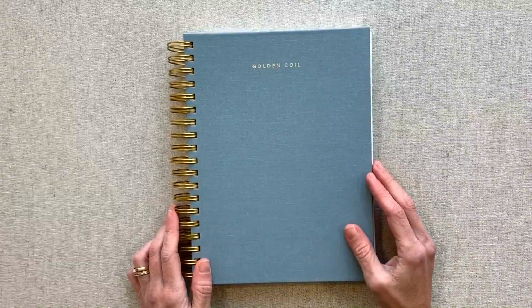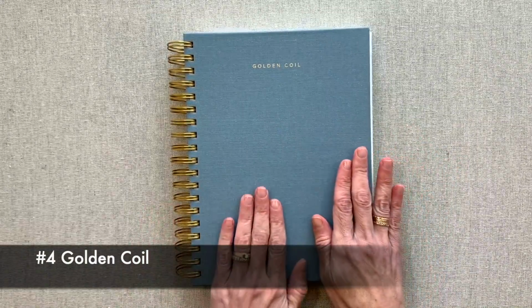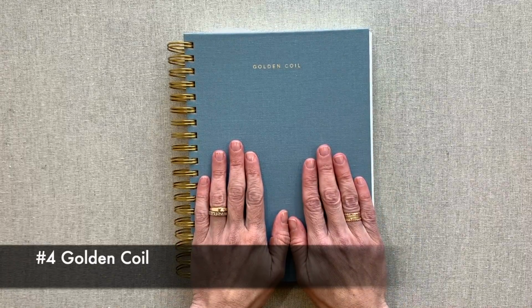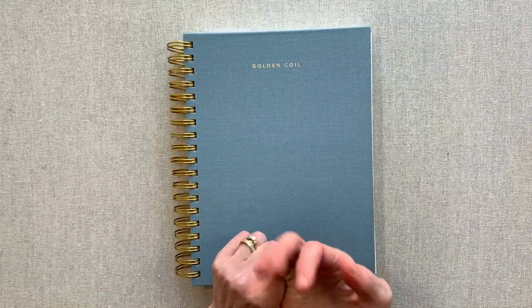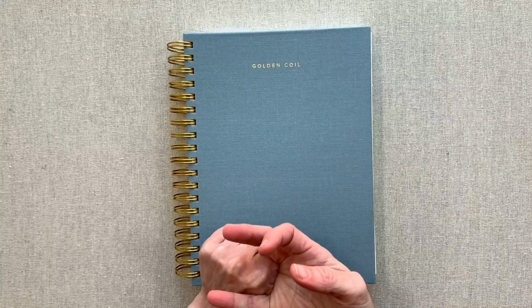Okay, number 4 is Golden Coil. I love this company so much. Golden Coil is a customizable planner. You can choose from many layouts of daily pages. You can choose from even more layouts of weekly pages. They have so many weekly layouts. They have less daily layouts.